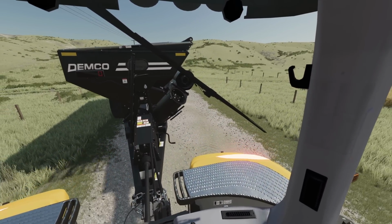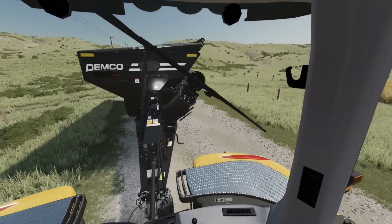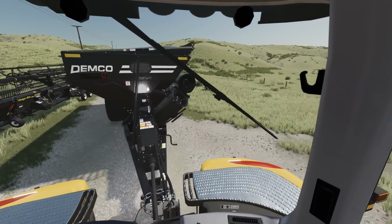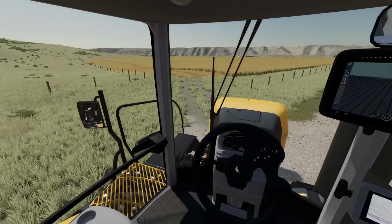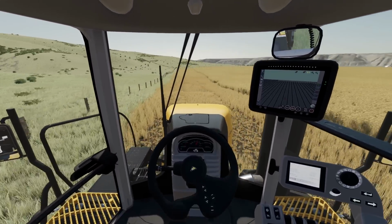Just wanted to make sure that head was on relatively flat ground so it doesn't go rolling away. Probably should have thrown a rock or something in front of those wheels, but I think it'll be fine. So yeah, this Demco grain cart is actually brand new to us this year. It's the first time running it for us.